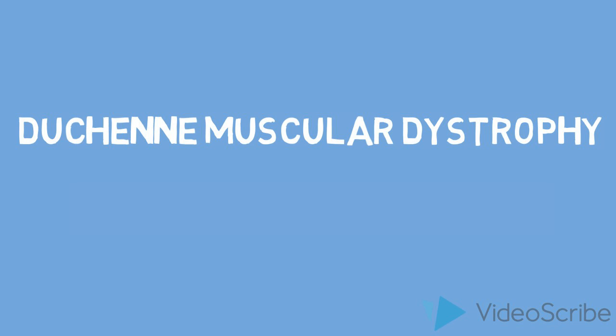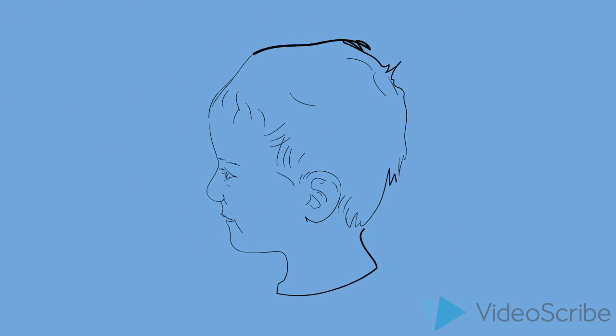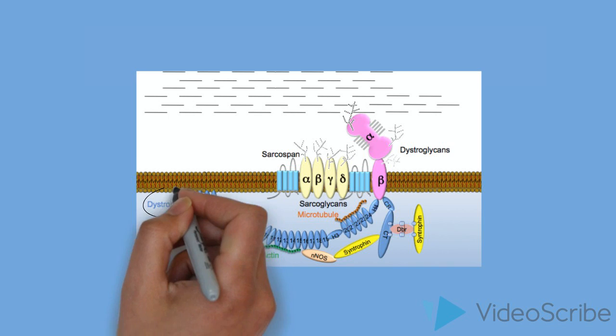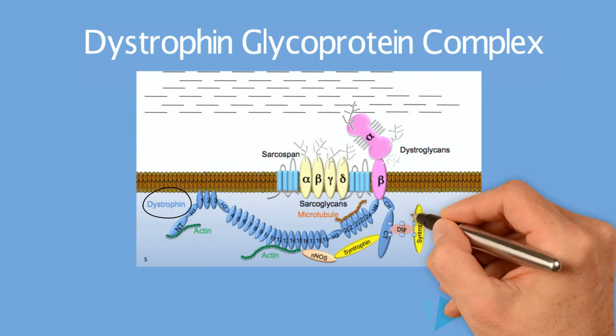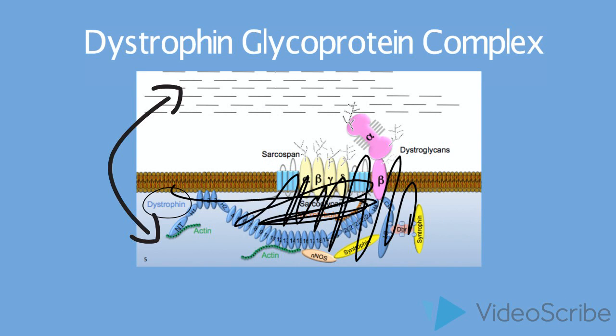Duchenne muscular dystrophy, a narrative on learning and memory. DMD is a disease that primarily affects young boys. It is a genetic disorder that results in the loss of an important membrane protein called dystrophin. When dystrophin is absent, you lose the entire dystrophin glycoprotein complex between the extracellular matrix and the sarcolemma membrane.